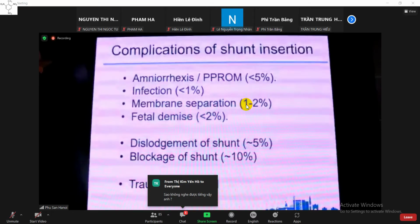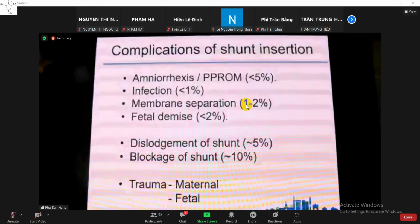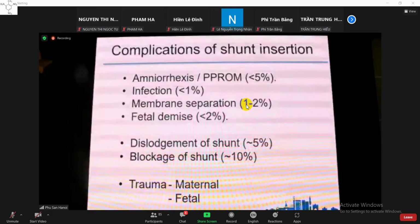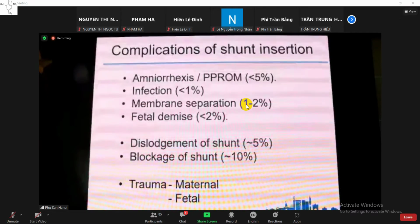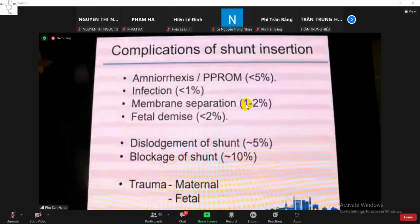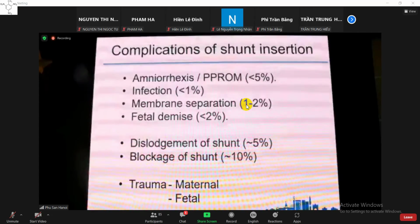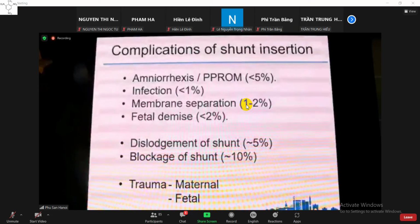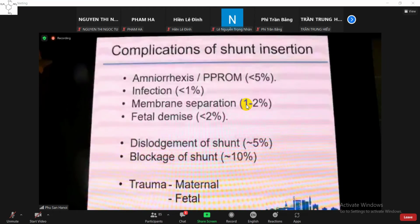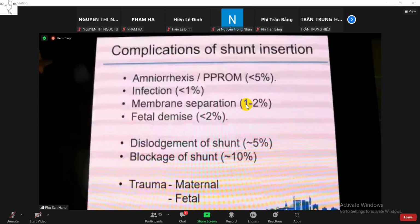The complications of shunt insertions really are not dissimilar to what I was talking about with transfusions this morning. Any needle introduced into the amniotic cavity carries the risk of amniorrhexis and pre-labor preterm ruptured membranes, about 5% of cases. There's a small risk of infection, less than 1%, and that's mitigated by giving prophylactic antibiotics and using aseptic technique. Membrane separation can occur and, as I say, be associated with amniorrhexis. Fetal demise, especially in the sick, hydropic fetus, can occur.